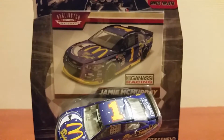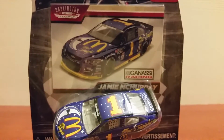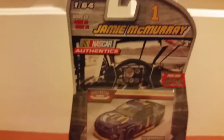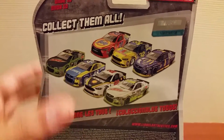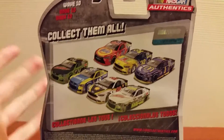You've got the little card there, of course, that came with the Matt Kenseth Tide car that I reviewed previously. And then you've got the Jamie McMurray there, name up on the top with Wave 10. And then we'll flip it around, and you've got the rest of the cars in the Wave. Collect them all. You can see I already reviewed the Kenseth number 20. I hope to get my hands on this Jeffrey Earnhardt 32. I can't find it though.